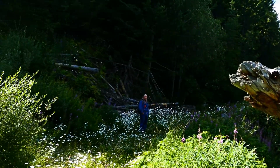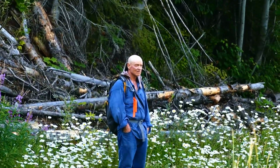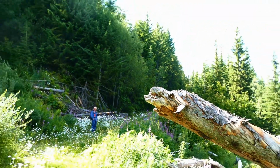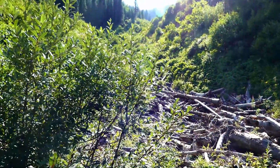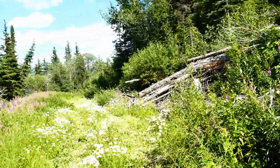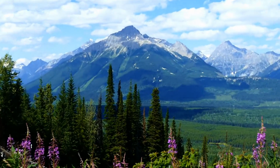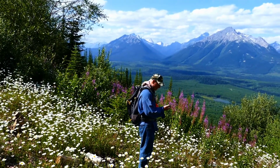And we're just continuing to walk up this road. My brother back there. And we're beside an avalanche chute. And we came from back there. Okay, we stopped at another viewpoint along this trail.